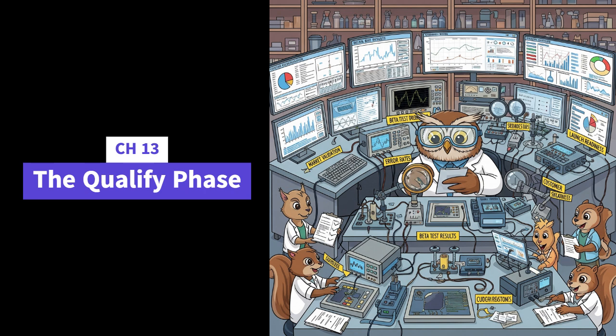Like opening the doors quietly before the grand opening. Perfect analogy. Now, through all this testing, beta, pilot, soft launch, what's the product manager doing? They're not just sitting back, right? Oh, absolutely not. The product manager is really the orchestrator here. They define the goals, help design the tests, and they're deep in the feedback analysis.